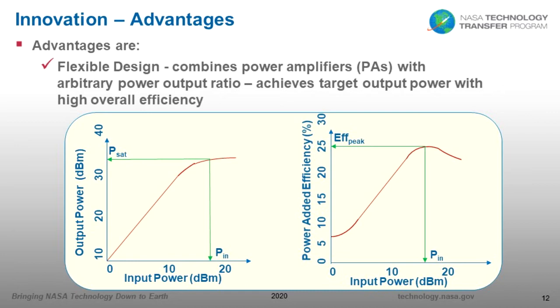Shown here on the left-hand side is the output power versus input power for a typical power amplifier. And on the right-hand side is the power added efficiency on the y-axis and the input power on the x-axis. As the input power increases, the output power increases, and so does the efficiency, until a point when it reaches saturation. At saturation, the output power levels off, and so does the efficiency. So if you were to back off a 10-watt chip to a 5-watt, you lose efficiency as well. Whereas our invention enables both the 10-watt as well as the 5-watt chip to operate at its peak efficiency, and consequently, the overall efficiency is high.